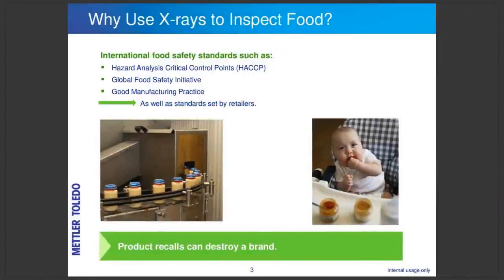There are no legal requirements on manufacturers to use X-ray inspection, but there are many national and international regulations and legislations, as well as standards set by retailers relating to food safety, which put the onus on manufacturers to establish reliable product inspection programs. Some retail standards will actually demand that there are provisions for physical contamination protections. Increasing production line speeds and consumer expectations put the pressure on food manufacturers to adopt more and more reliable methods of product inspection in order to ensure their product safety.